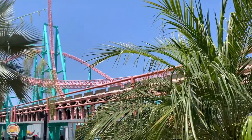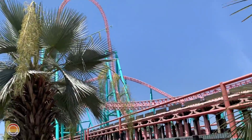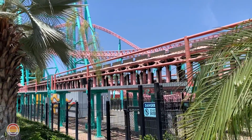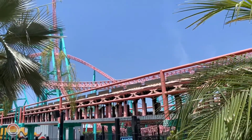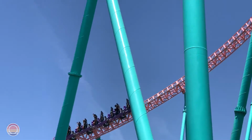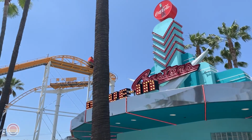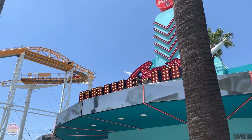Wow, I forgot how amazing Xcelerator's launch is. I love this ride so much. It's just so intense. I grayed out the entirety of that final turnaround over there. I literally couldn't see a thing. It was brilliant. Well, it's lunchtime, so we're coming to Coasters Drive-In.